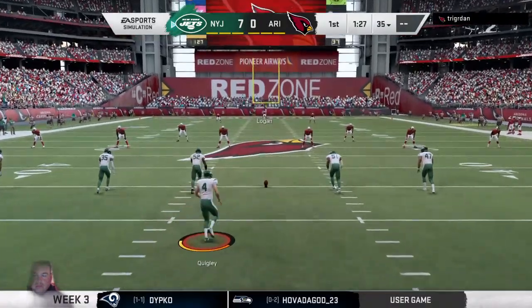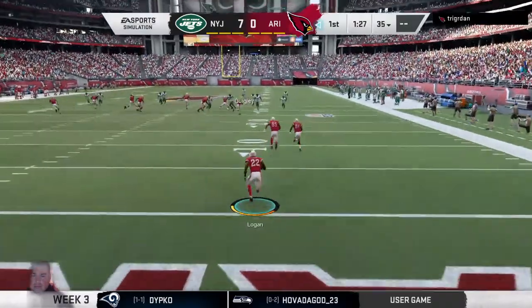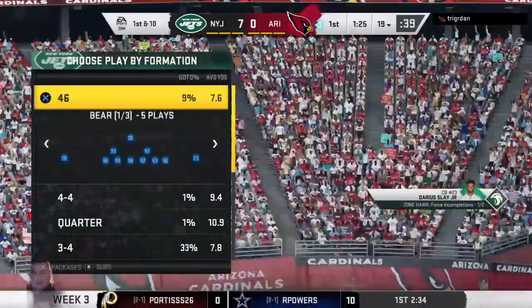Out is the kickoff unit as they run up and send this one away. That'll be taken in the end zone. And he'll take it back to about the 19-yard line.